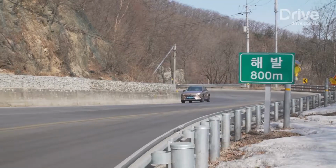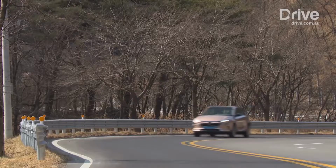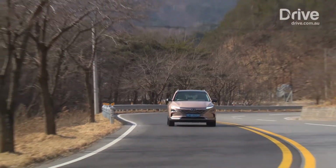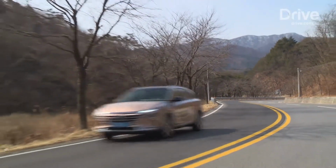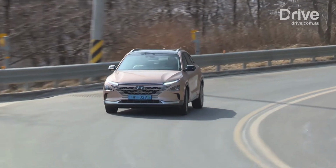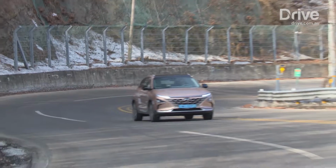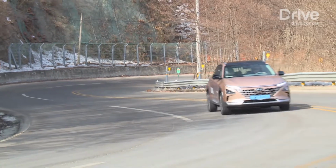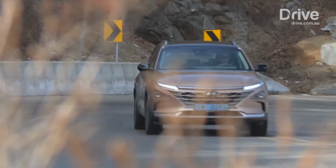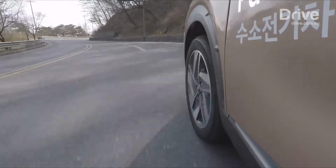The Nexo is definitely coming to Australia, but initially it will only be sold to government and corporate fleets, given the obvious need to establish a hydrogen refuelling station network. At present, there is only one pump in Australia capable of refuelling the Nexo, located at Hyundai's Sydney headquarters. The key to the long-term success of hydrogen cars like the Nexo is public infrastructure. If enough public refuelling stations become available, then Hyundai Australia is likely to expand sales to private buyers. It won't be cheap though, with an initial expected asking price of around $85,000.